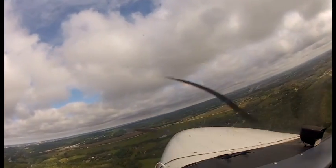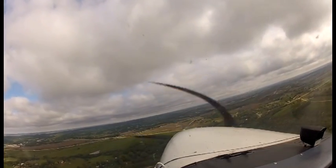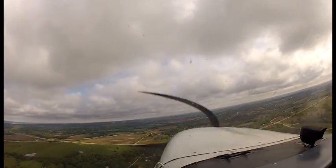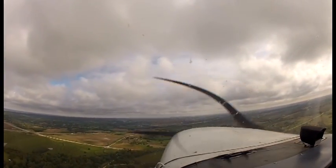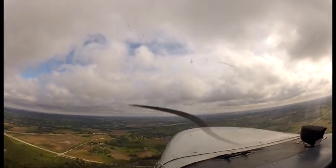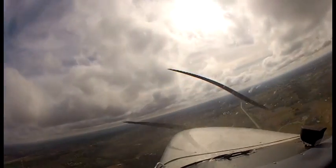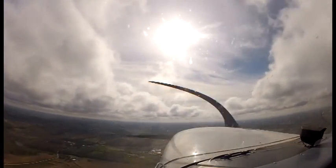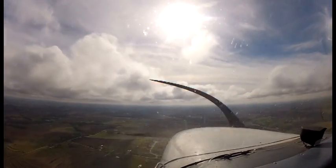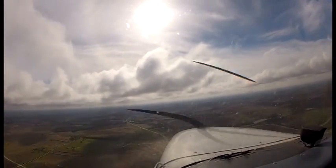We'll listen to them for just a second. Since there's other people in the pattern, we'll wait until we're a little further away from the pattern to switch over. Omaha approach, Cessna 2335 Echo, just out of Council Bluffs, 2,200, east practice area. Cessna 35 Echo, Omaha approach, radar contact, squawk 0231.